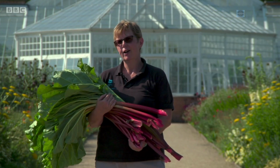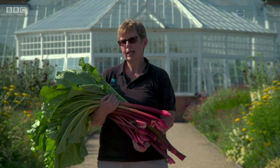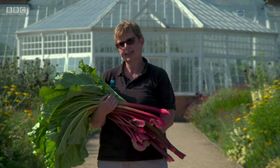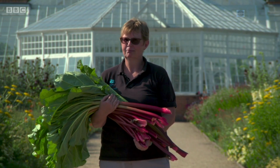Well, funnily enough, I don't really like rhubarb. I don't like the taste of it. I love growing it and I love curating the collection. Rhubarb crumble leaves me cold.